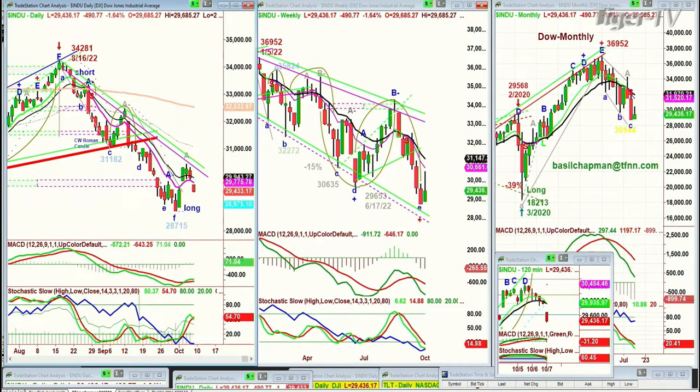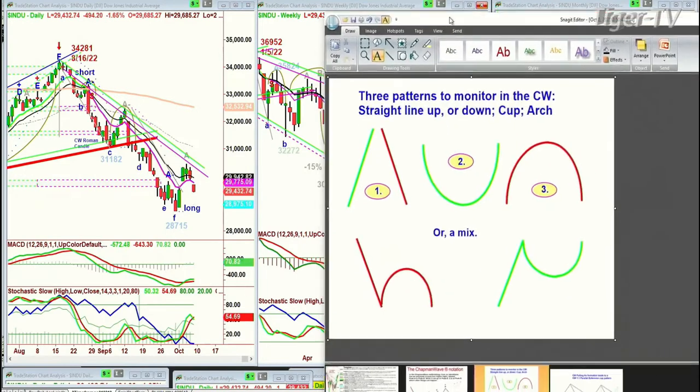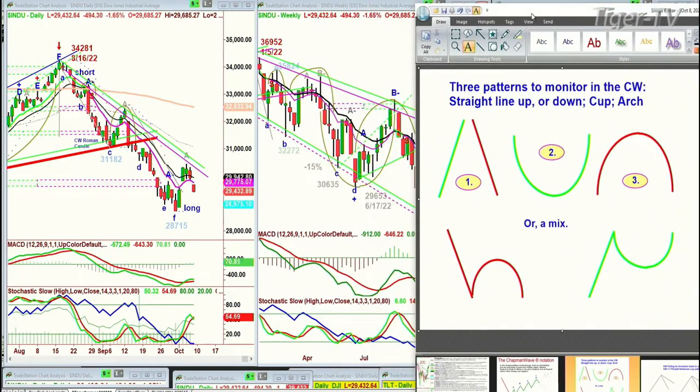Gosh, I got to do this because I know there are always people that come in, maybe have not heard me before, don't know much about the Chapman Wave methodology. So let me just do this real quickly. I look at three patterns, and you can just see them right here. Let me move this to there so that you can at least see them on the left side. Straight line up, green. Straight line down, red. Cup formation or arch formation. So it's three basic patterns, straight up, straight down. Cup formation or arch formation.